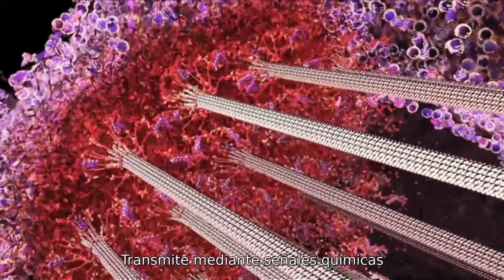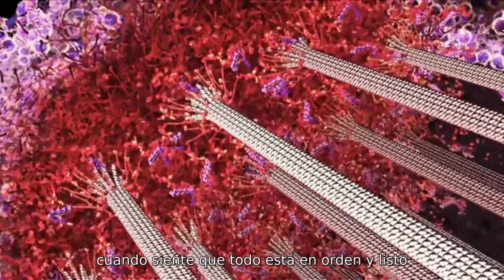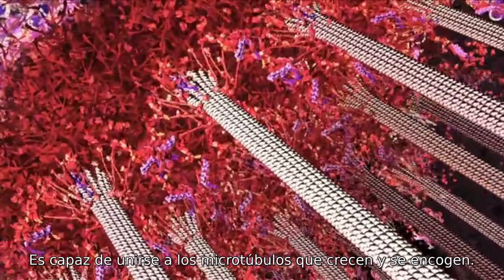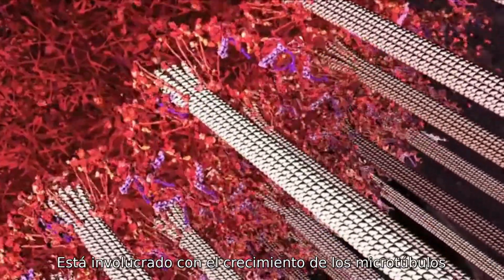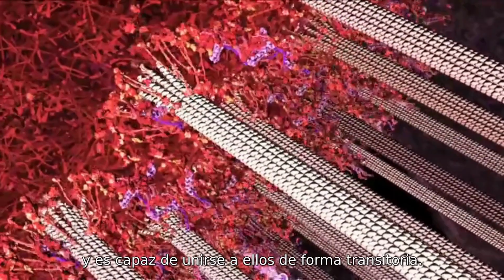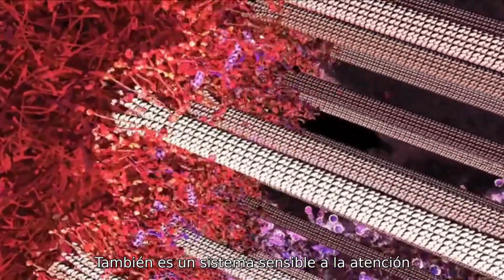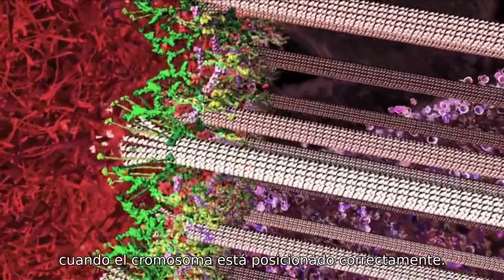It broadcasts through chemical signals, telling the rest of the cell when it's ready, when it feels that everything is aligned and ready to go for the separation of the chromosomes. It is able to couple onto the growing and shrinking microtubules. It's involved with the growing of the microtubules, and it's able to transiently couple onto them. It's also a tension sensing system. It's able to feel when the cell is ready, when the chromosome is correctly positioned.